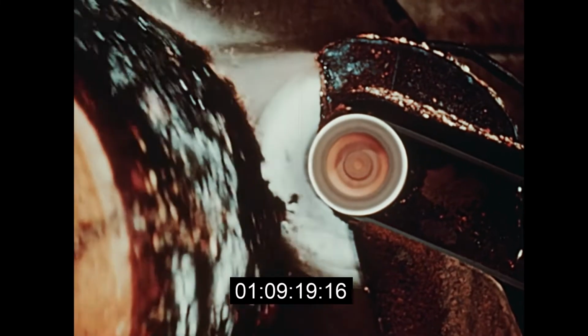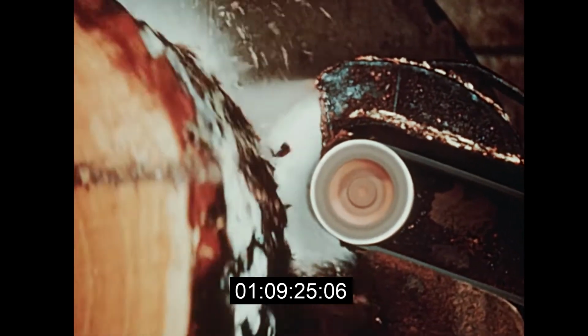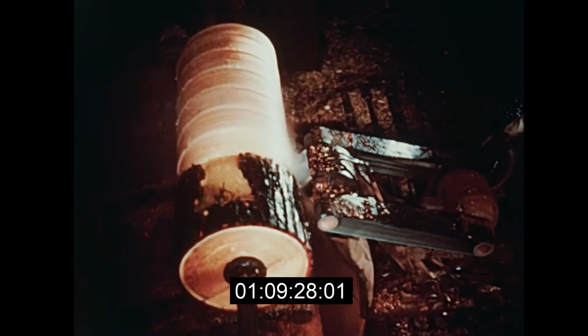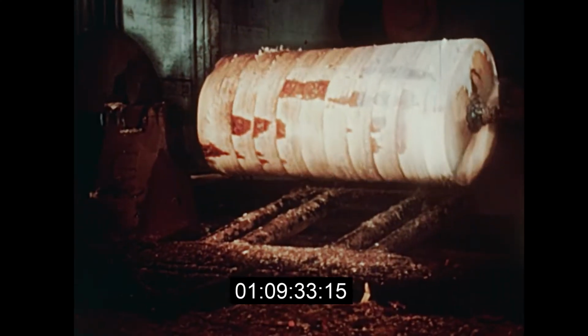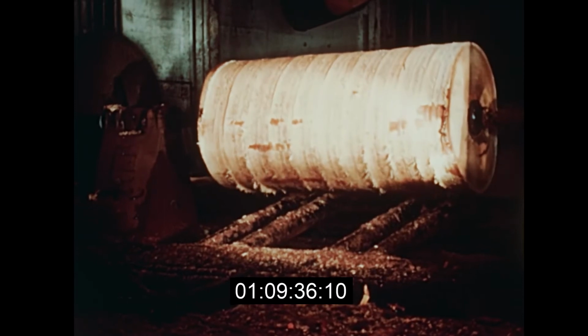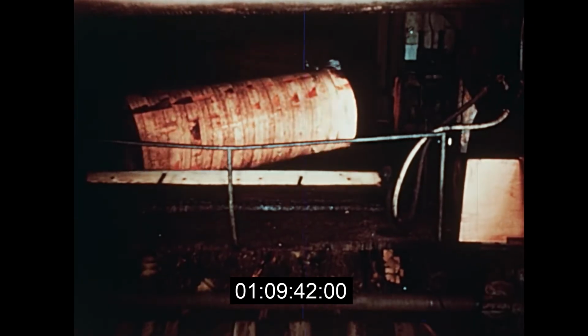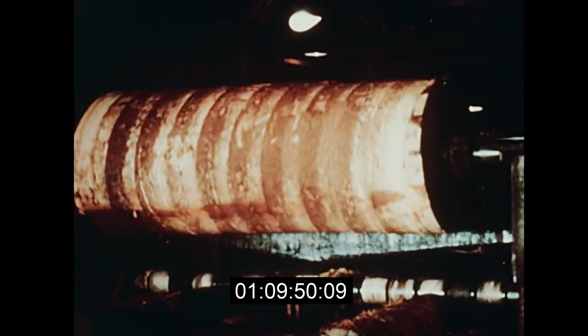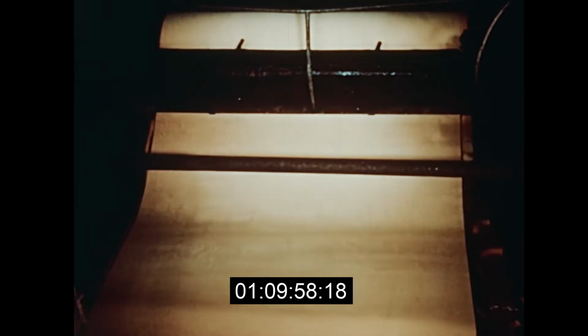A blast of water washes away any foreign matter, which might later harm the lathe knife. The bark removed, chunks are released, and the huge block drops to the floor. A crane then lifts it into the nearby lathe. The heart of plywood manufacture is the peeling operation, where huge 50-ton precision lathes unwind the block into thin sheets called veneer.